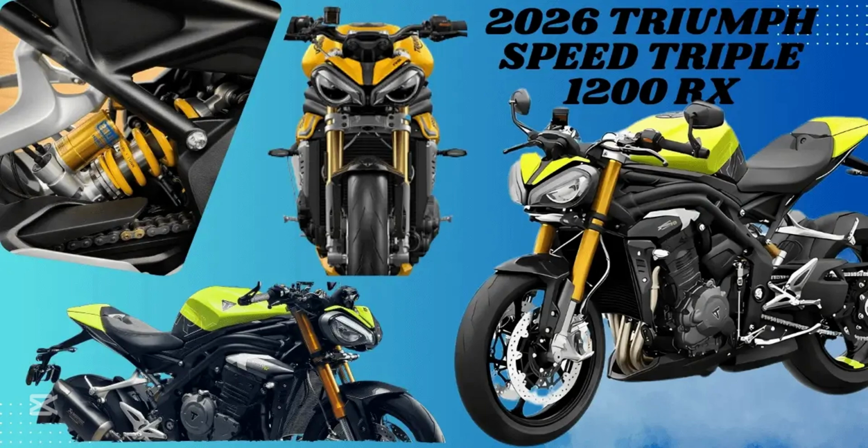Which leads to a final thought for you, the listener. When you think about high-performance naked bikes, what matters most to you? Is it the raw power, the cutting-edge tech, the handling, the price? And considering all that, how does the Speed Triple 1200 RX, with its particular blend of strengths, resonate with what you're looking for in a ride? Maybe something to chew on.